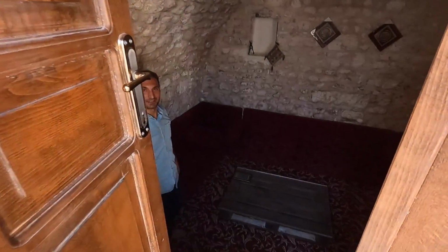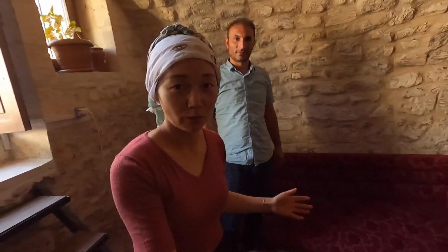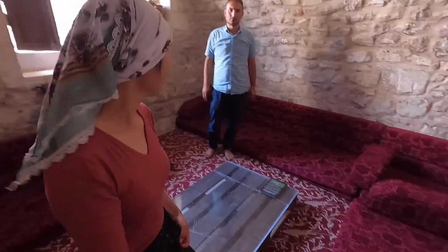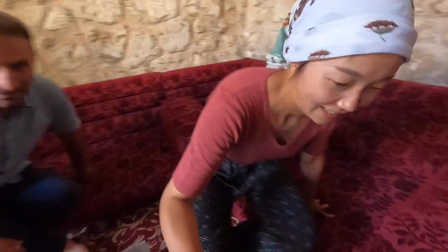Merhaba. This is my host Mohammed. And he told me that this room is designed based on Kurdish tradition. That's why you see all those mats. And he told me that according to the Kurdish tradition, we all sit like a Buddha. Yes, that's how we sit. Okay, enough for the house tour, and we're going to discover the old city.